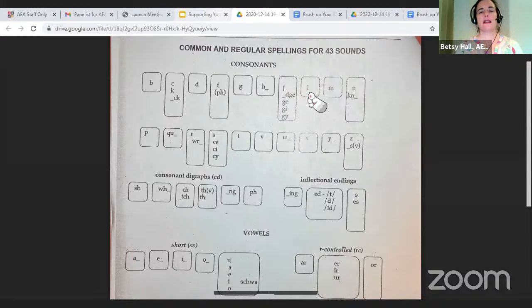L says L, right? When the kids have trouble, we tell them to put their tongue on the roof of their mouth. This is one of the first sounds we do with kids because it's easy to make. It's one of the first sounds actually that a lot of human children make. Babies make that sound. Okay, and it's a good one. We can hold it, we can stretch it out, which makes it easier to blend.